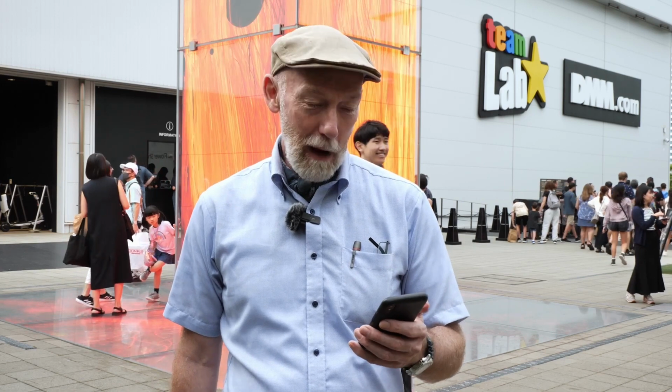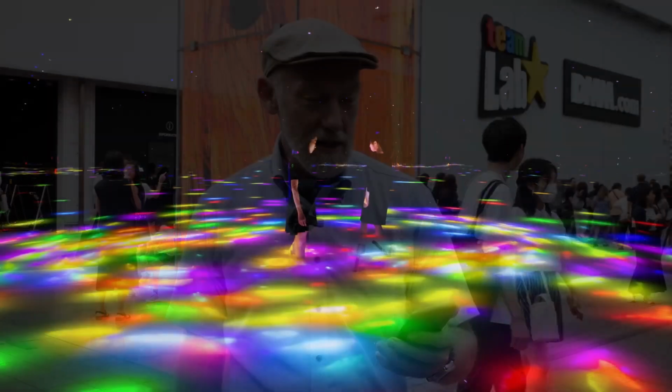TeamLab Planets, here behind me, is the permanent exhibition centre in Tokyo for some of their artworks. The artworks are continually changing, so if you've visited before, you can come back again. What they say about it is TeamLab Planets is a museum where you walk through water and a garden where you become one with the flowers.